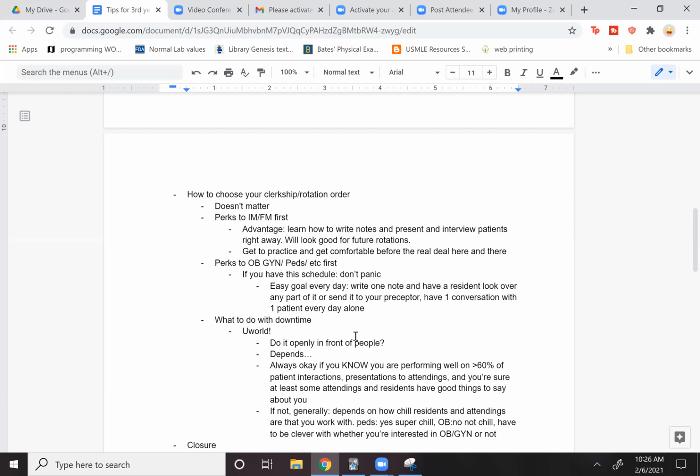And then going into your future rotations like OBGYN and peds, you'll be able to take those skills that you've learned presenting and writing notes and use them to your advantage to really impress your attendings in OBGYN and peds.